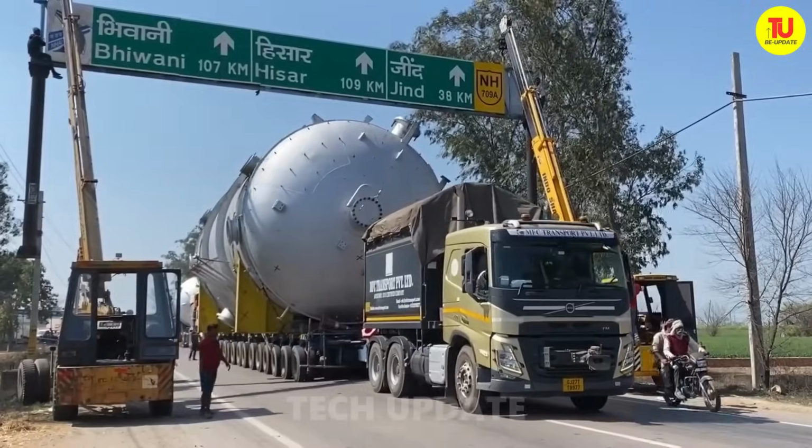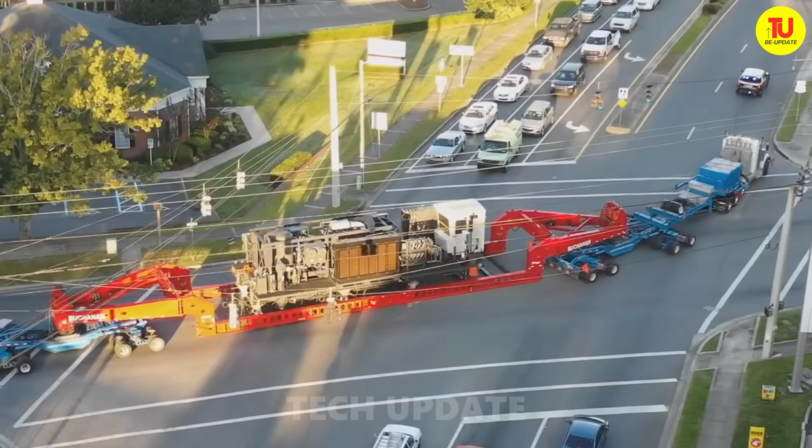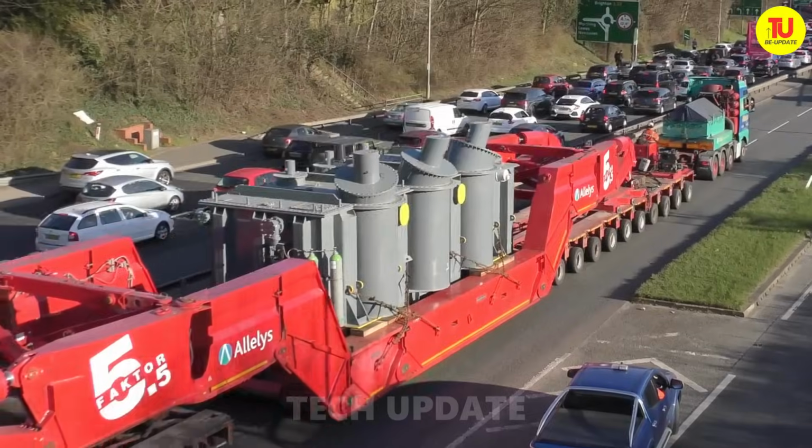Buckle up, because we're diving headfirst into this wild world. From how they load these behemoths to the intricate choreography of their journey, it's all about precision, creativity, and guts. It looks like it belongs in a sci-fi movie.